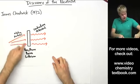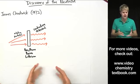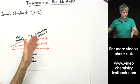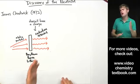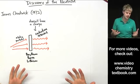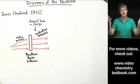So James Chadwick shoots these atoms with alpha particles, and he notices that rays get released from the atoms of beryllium, boron, or lithium. So something is getting shot out of these when they're hit by alpha particles. Now, it's not clear what's coming out, but one thing is for sure: whatever is getting kicked out of these atoms, it doesn't have a charge. So it can't be protons that are getting shot out because they're positively charged, and it can't be electrons because they're negatively charged. So something that doesn't have a charge is getting shot out of beryllium, boron, or lithium atoms when they get hit by alpha particles. Okay, they still don't know what it is.